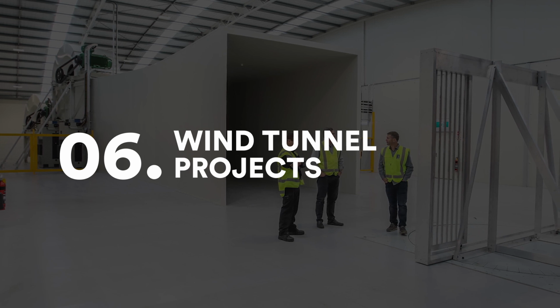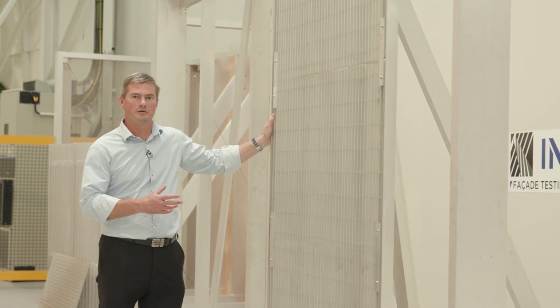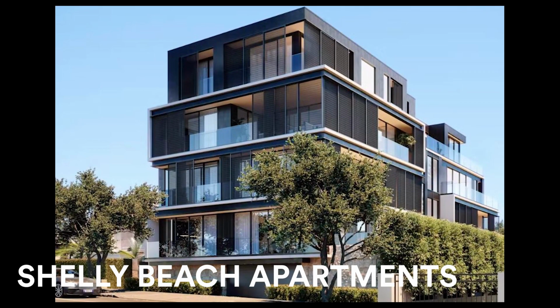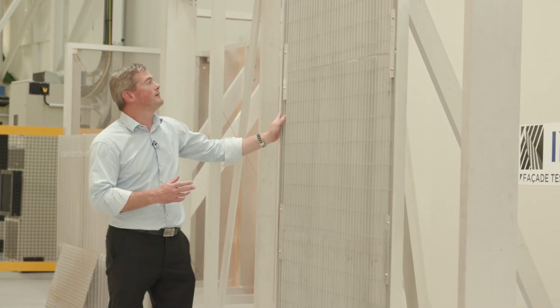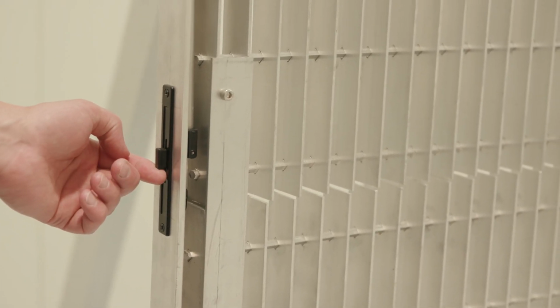This mock-up we've got here is a mock-up of a screen that we're going to be putting on some apartments in Auckland, around the Herne Bay area. Now, it's just a very rough example for the purpose of testing, and what we were actually testing on it is this. There's a hardware latch item running up the side here.